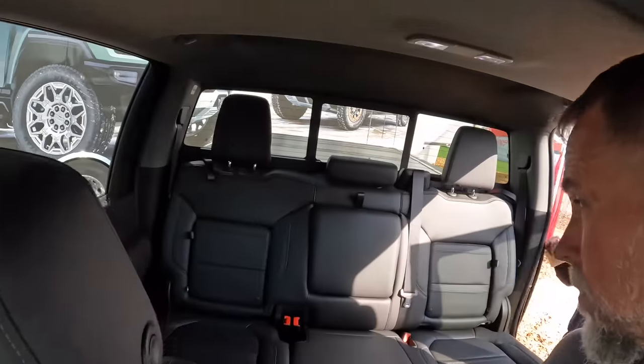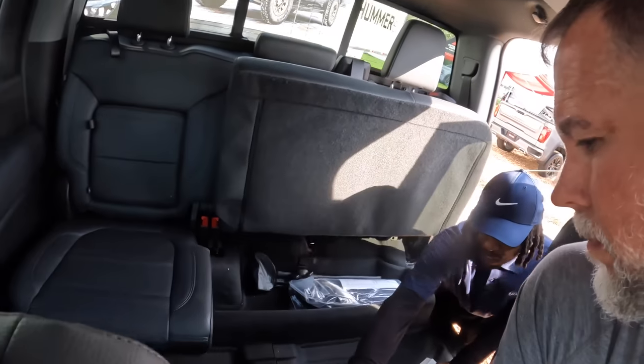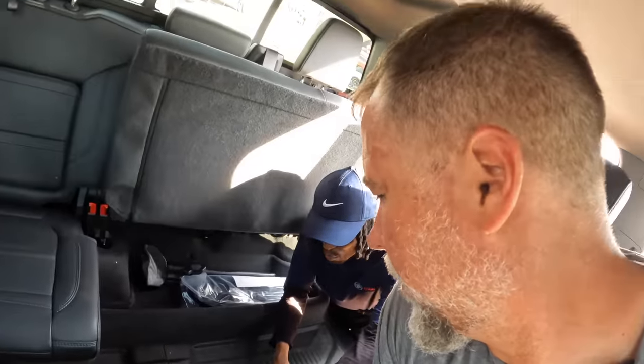And as mentioned, if I flip over the back, I have a 60-40 split. We have this down in the back for some extra storage space right here. I have a small vault right there. That's if you want to basically get some more power. We also have a USB charging port right there too as well.